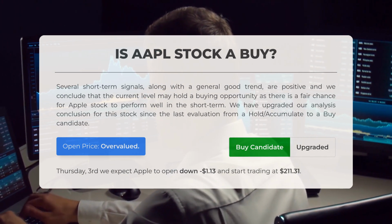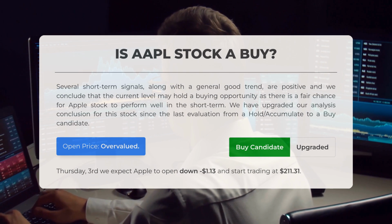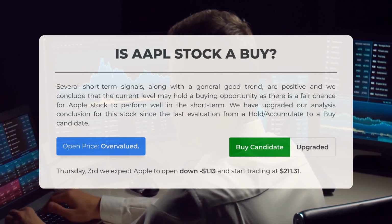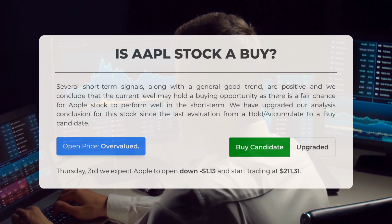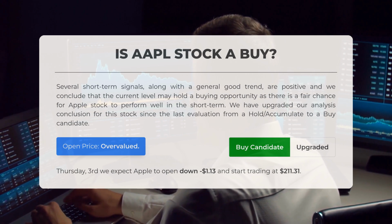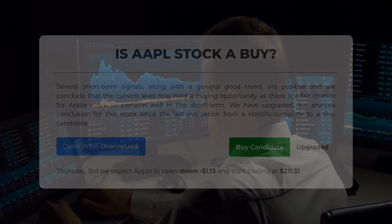Upon analyzing the volatility and movements from the last trading day, our systems indicate that the current price is overvalued. For trading on Thursday, the 3rd of July, we anticipate Apple to open lower by $1.13, starting at $211.31.